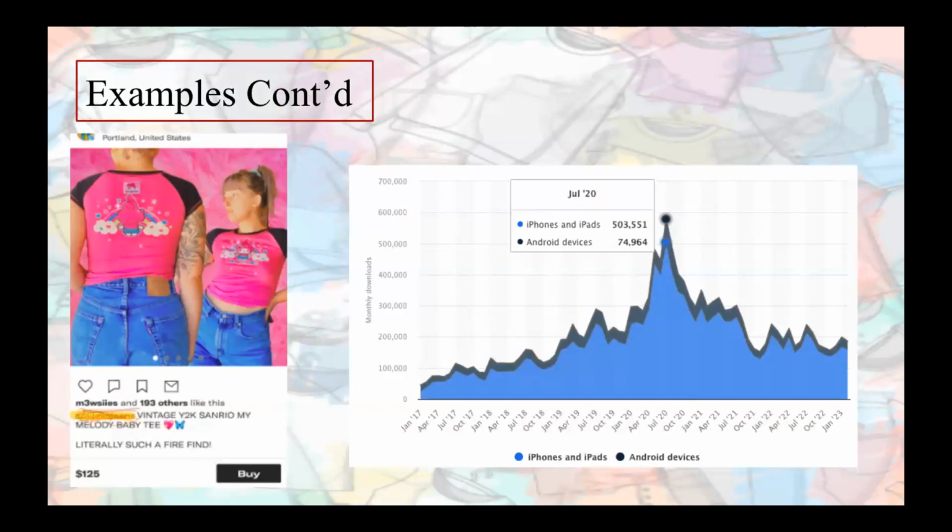Examples continued. Here on the left-hand side, you can see the girl wearing the overpriced and long-titled baby tee for $125, which is very unreasonable. And here is the skyrocket statistic of Depop users in July 2020.